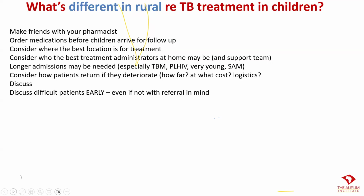Also remember, if this patient gets worse, who are you going to call? What can we do? How can you get back to the clinic? Who's the nurse at the local clinic who will know your story and that can phone the doctor if there are any problems?